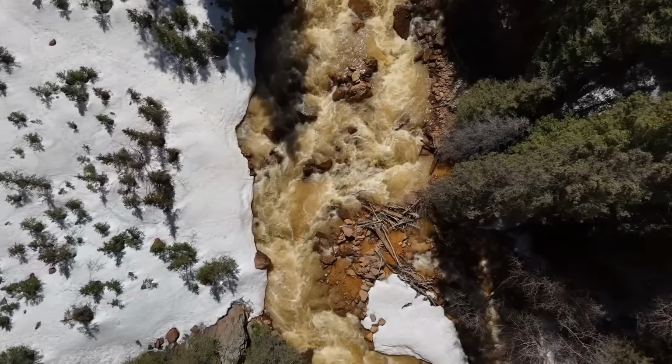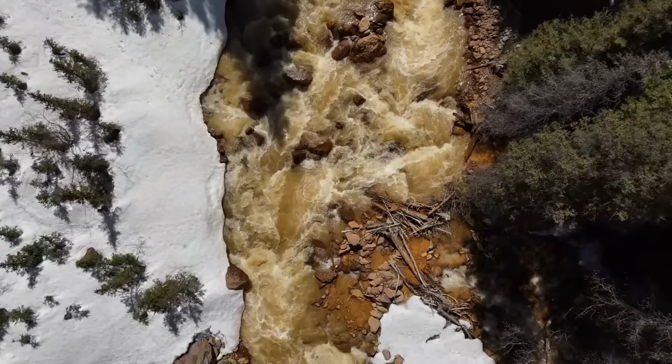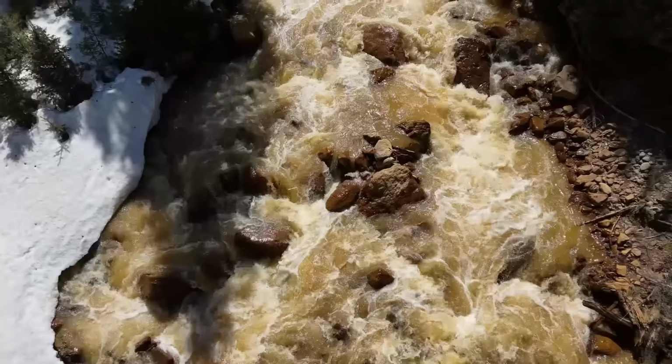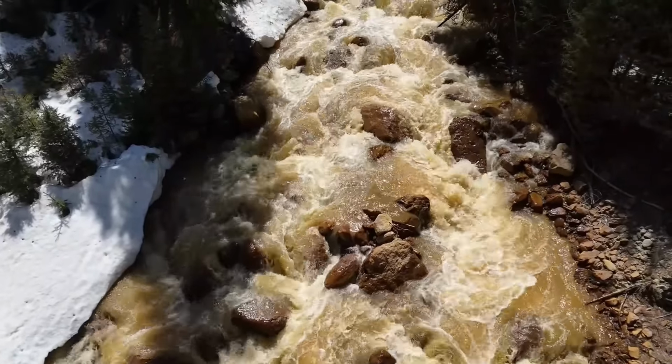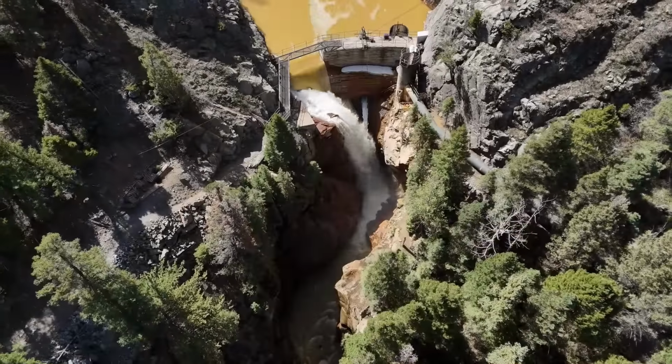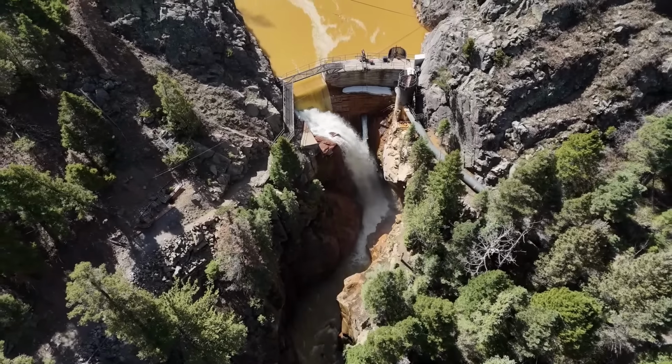Here's a fun fact for you. The color of the Uncompahgre River varies throughout the seasons, and the reason for the gold yellowish color is due to the amount of metal concentrations mixed with snowmelt. And the word Uncompahgre is a Ute Indian word which translates to dirty water.